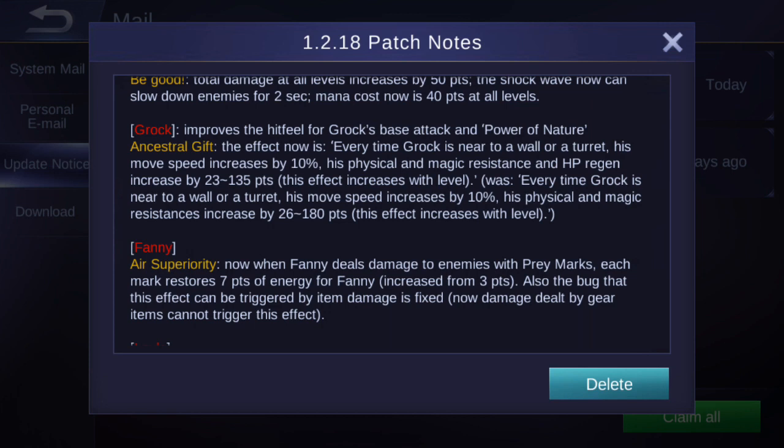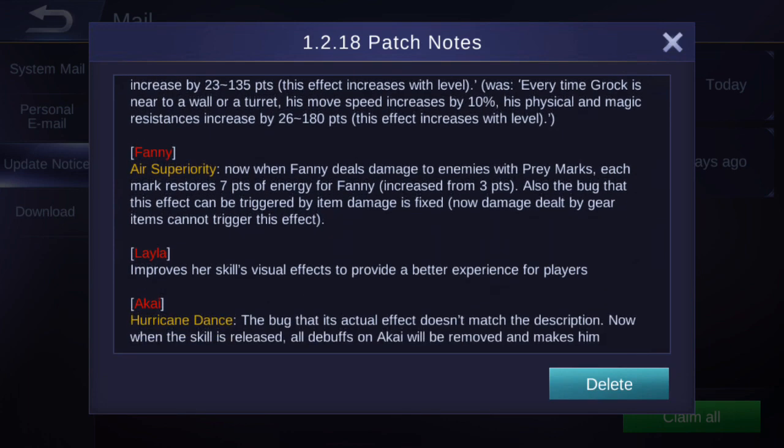Grok has some changes. Improves the hit feel for Grok's base attack and the power of nature. Don't really know what they mean by hit feel, but yeah, they've improved it. Ancestral Gift. The effect now is every time Grok is near a wall or a turret, his movement speed increases by 10%. His physical and magic resistance and HP regen increase by 23 to 135 points. This effect increases with level. And it used to be every time Grok is near a wall or a turret, his movement speed increases by 10%, and his physical and magical resistances increase by 260 to 180. So, a small nerf there to Grok, which, I mean, his ult was pretty insane.